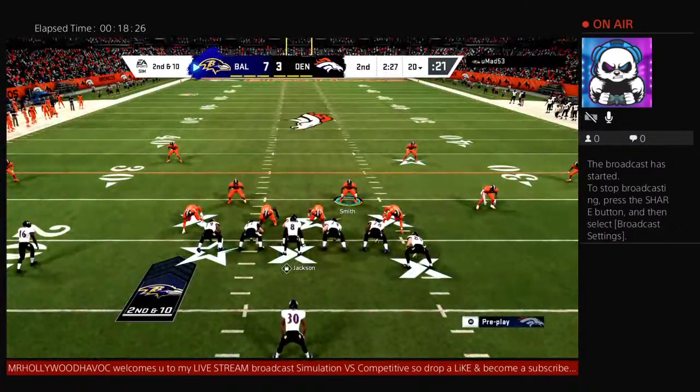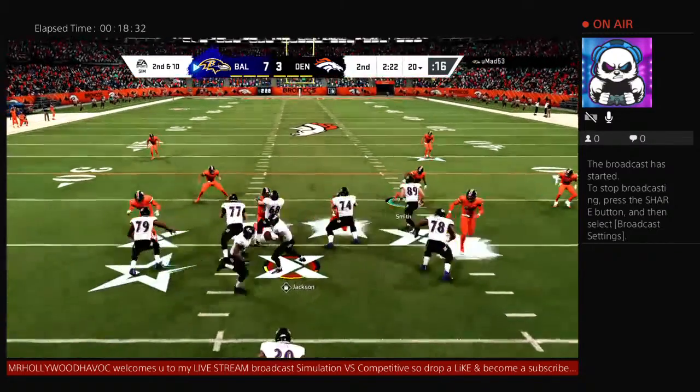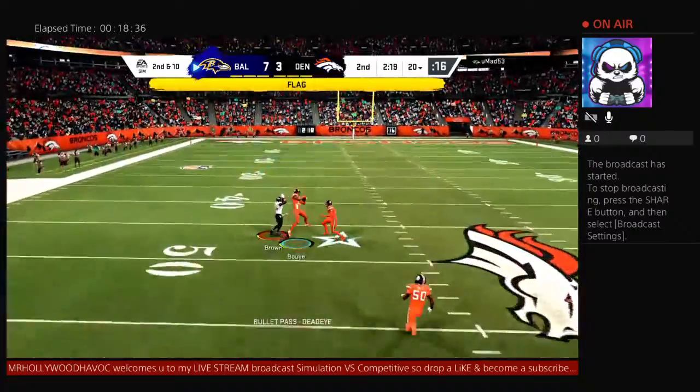Single receiver. Hey, you're on an island over there. Single receiver. Hey, 116, boys. I got it. Throwing is Jackson. He's going deep for Brown.